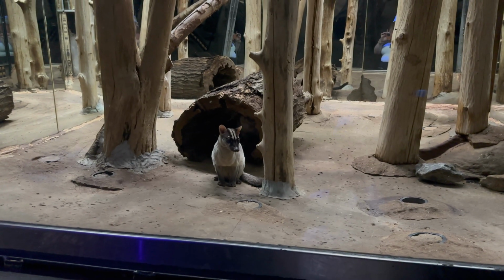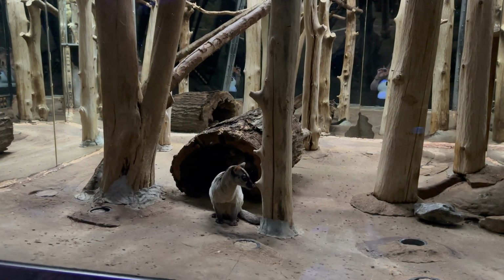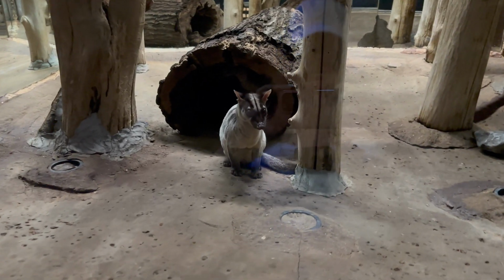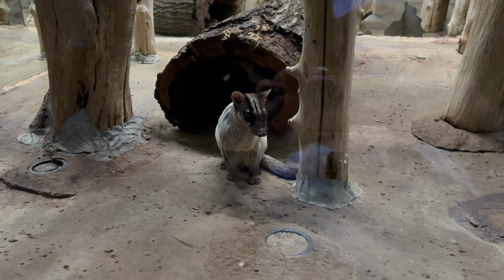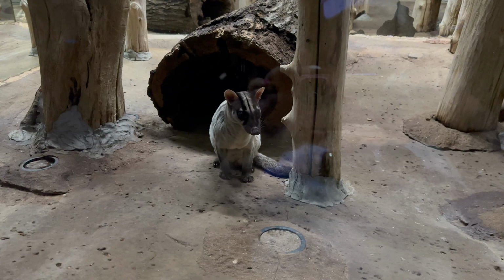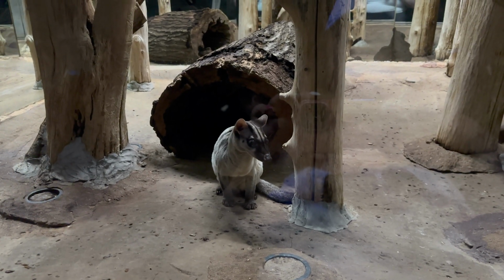Look at this guy. He's a banded palm civet. He's kind of cute. Kind of looks like he's part cat, part fox. He looks like he just woke up. He also looks a little confused. Hi, buddy.